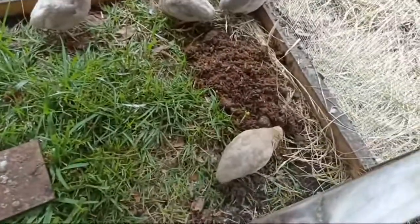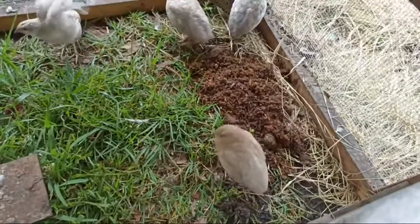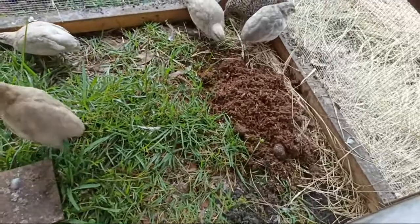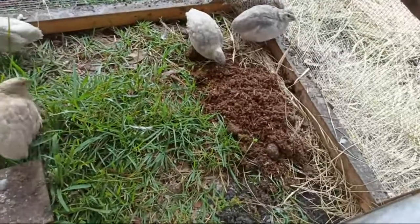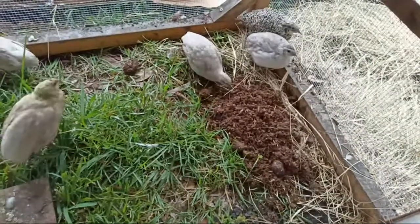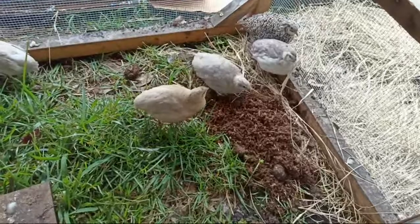But I took a shovel full of this horse manure compost. It's really not that composted, and I tossed it in here, and they seem to actually like it. They're digging through it, they're scratching. There you go. And they're obviously finding something of interest, something of value in it.